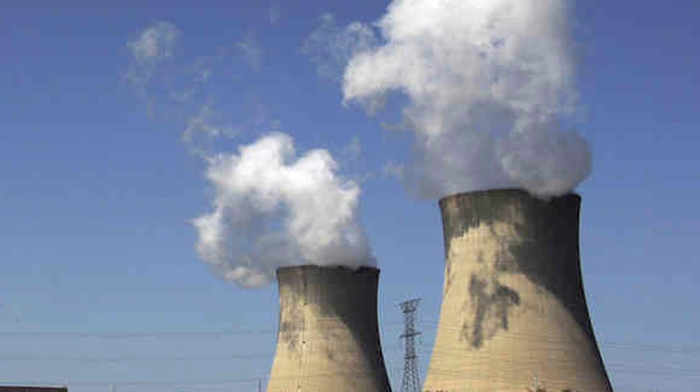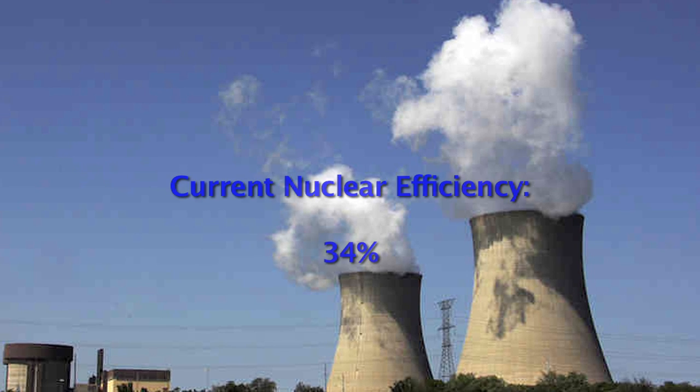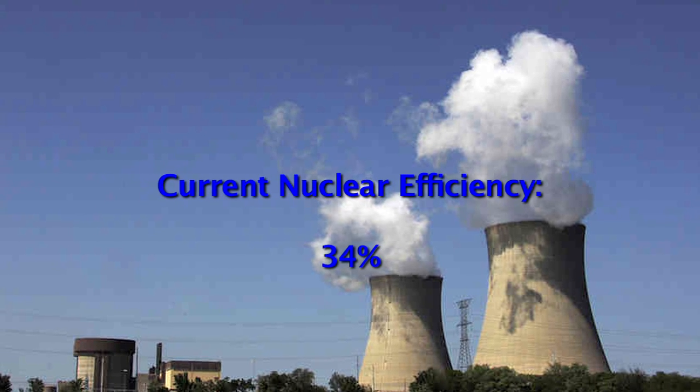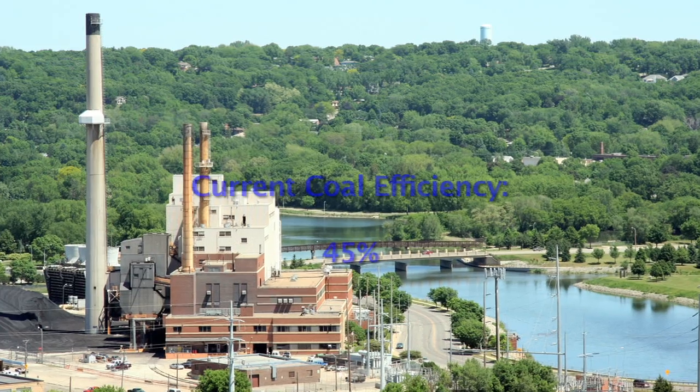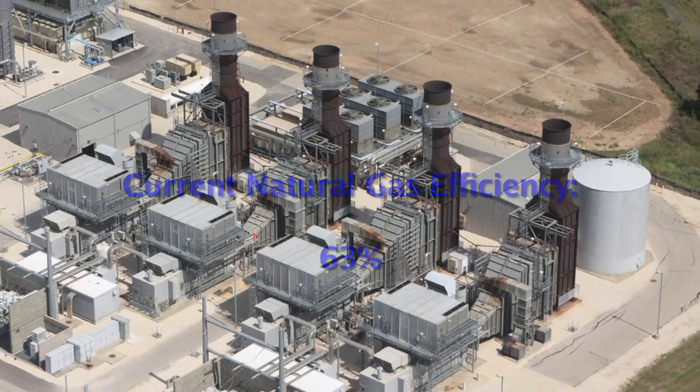The efficiency of nuclear power plants has remained relatively constant over a considerable period of time. They've topped out at about 34%. Other forms of energy generation like coal and natural gas, much higher. Coal is at 45, natural gas is at about 63%. So they're capturing more of the heat and turning it into electricity, which improves the price point of electricity.